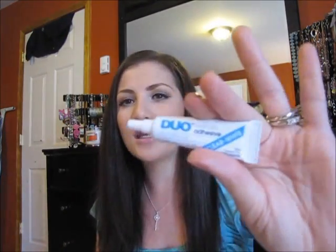Duo Lash Glue, Lash Adhesive. I never tried this. I used to just use the lash grip glue that came in the little eyeshadow kits. However, after noticing that people here on YouTube have been using this and love it, I decided to give it a shot, and I love it.